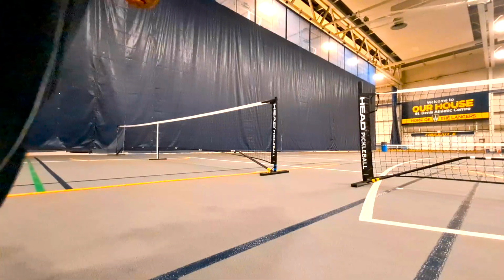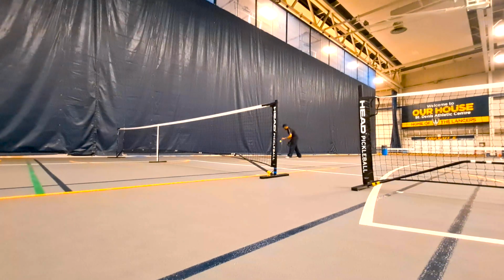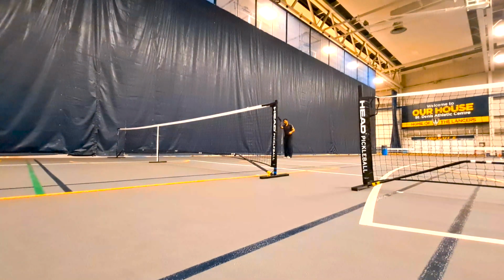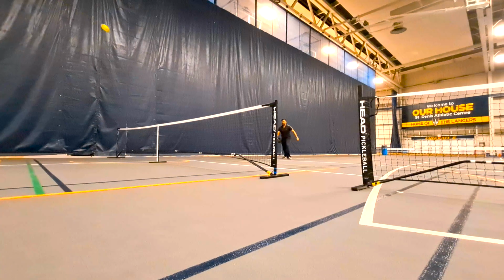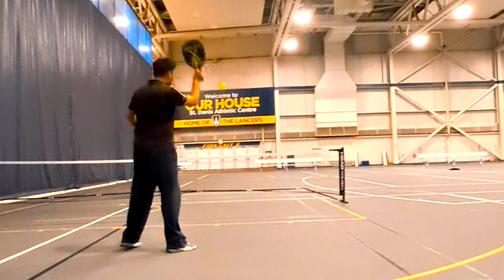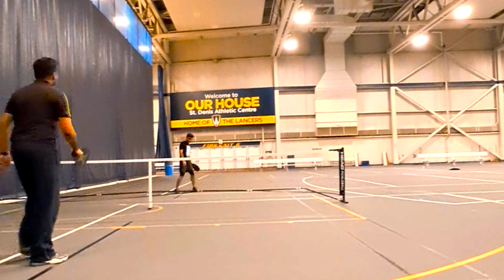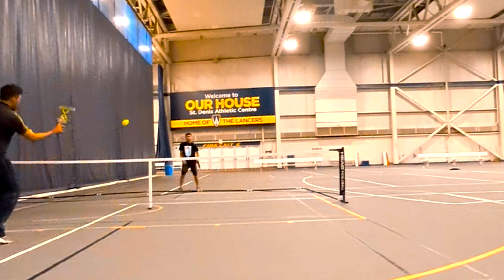The Toldo Lancer Center is the home for athletics and recreation at the University of Windsor. It has multiple indoor track fields, basketball and volleyball courts, swimming pools, etc. People who like recreational indoor sports like volleyball, basketball, table tennis, pickleball, they'll have a good time here.